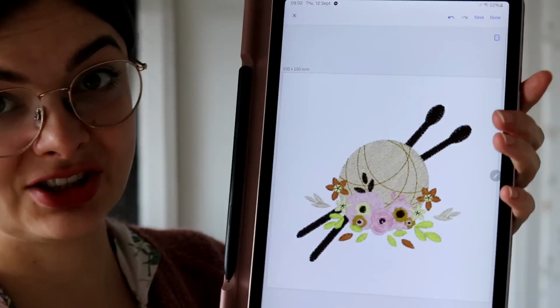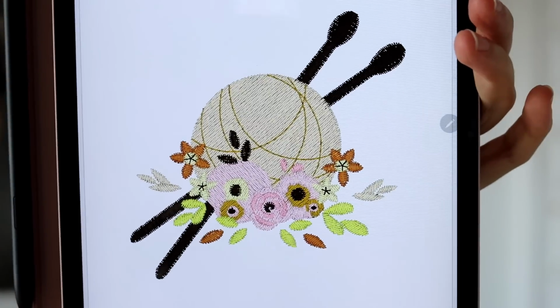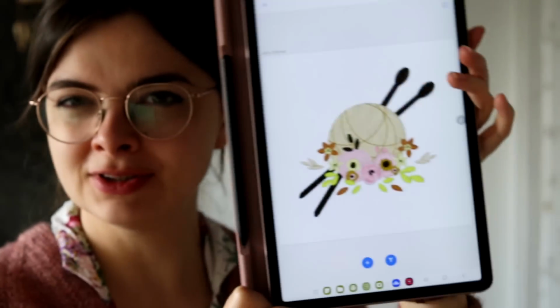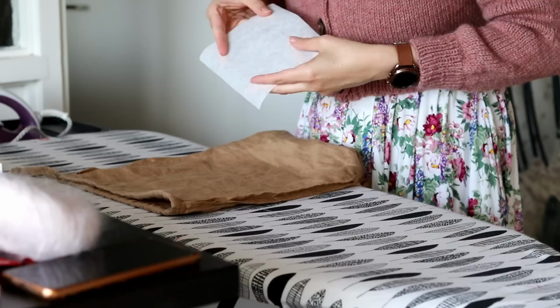This is the color scheme I arrived at. So it's a lot more neutral than it was before. This would work great with the brown bag, like the orangey brown, but still feel not too autumnal. I feel like this is a pretty year-round design. Let's embroider this. I'm really excited. It's been really long since I did that.